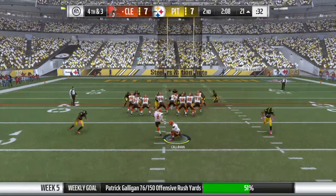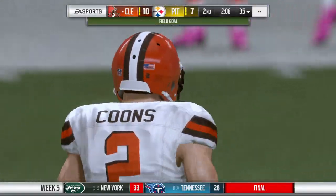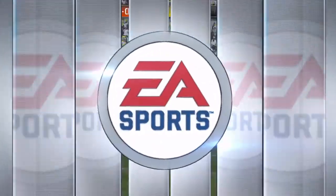On the left hash mark, this a 38-yard attempt. And Coons connects on this one. It's good. And they take the lead here now at 10-7. And that field goal caps at 11.